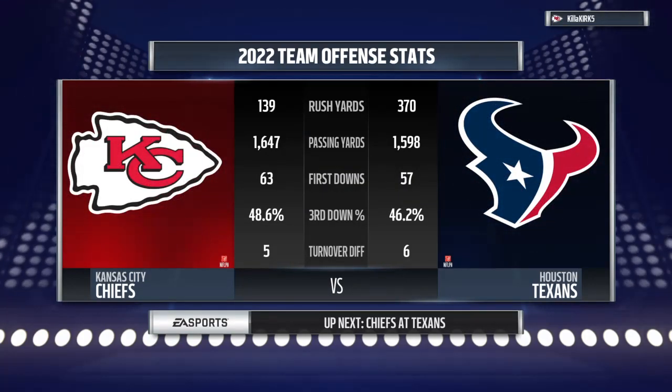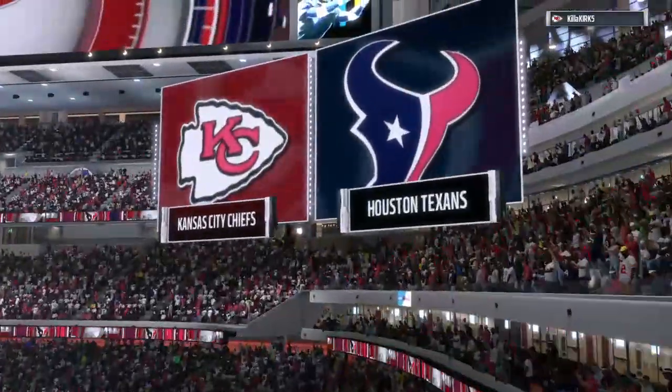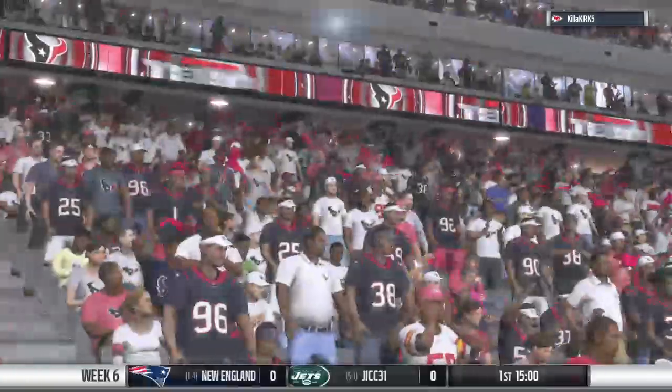Everybody, I'm Larry Ridley. You're tuned in to the NFL on EA Sports. One team comes in off a victory. The other comes in off a defeat. With that, let's get out to NRG Stadium in Houston.